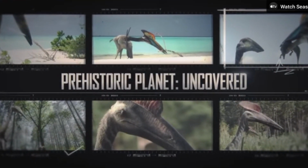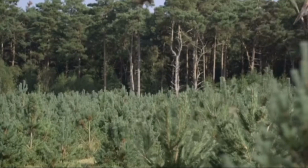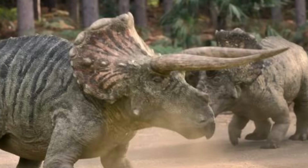But a lot of what they portrayed was based in fact, and a lot of this was supported in the little segments that they have at the end of each episode where they show the facts, show the evidence, and how they got to a certain conclusion. Like the Hatzegopteryx hunting scene, that's something that we've speculated for a while and has a pretty good backing to it, or the Pachycephalosaurus fight, or the Triceratops fight. A lot of it was pretty good.